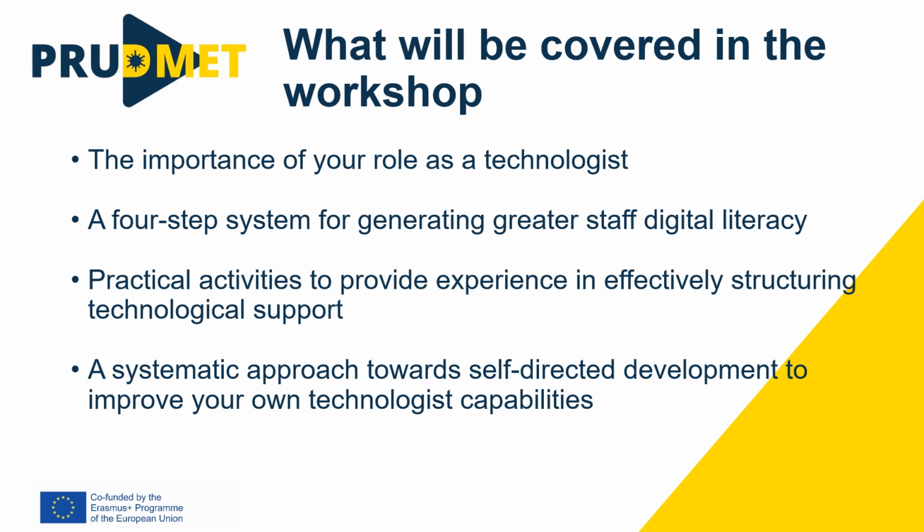Finally, through the workshop, you're going to gain a systematic approach towards your own self-directed development. Through doing this, you can improve your own technologist capabilities, you can improve your own mentoring, you can improve ultimately how effective you are at developing staff and how effective you are at developing digital literacy and technology skills in your institution.